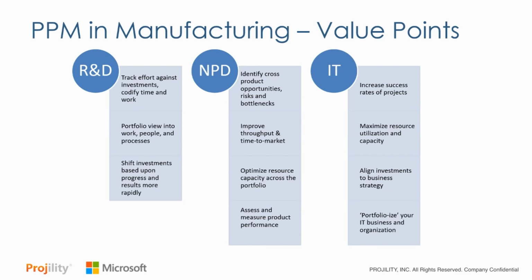And finally, it allows you to be a lot more forward-looking and proactive. It allows you to shift some of your investments based on the progress you're making and the results you're seeing a lot more rapidly because you have visibility, insight, and control into it. So there are true value points for R&D or innovation.